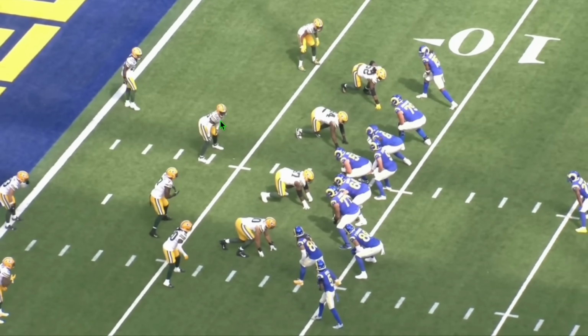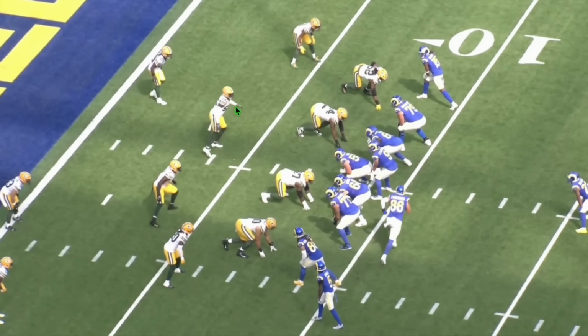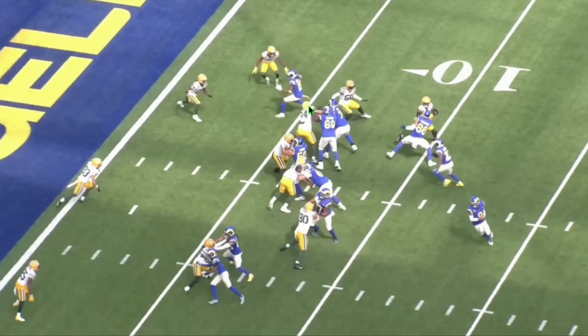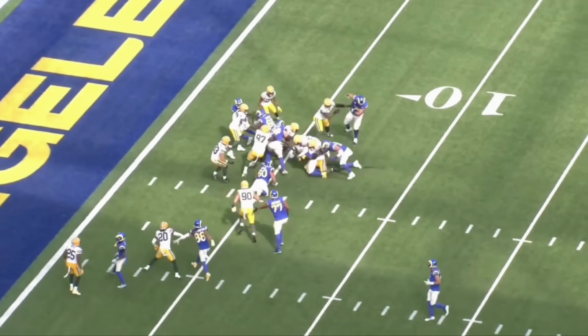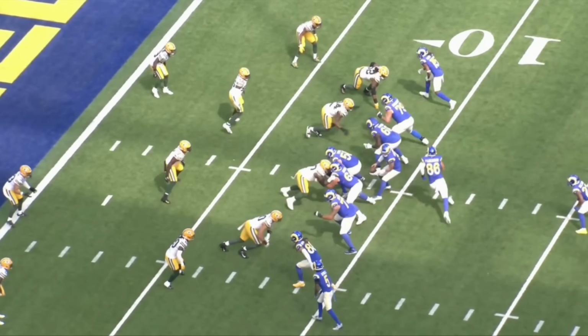Let's check it out from the wide copy right here. You get a good look at Cooper. Watch him bounce with the motion right there. Again, no one picks him up. He sees this green grass, fills, makes a play. Nice work. Again, no one blocks you. You have to make the play.